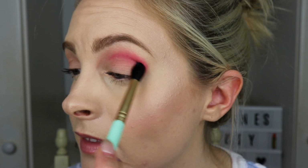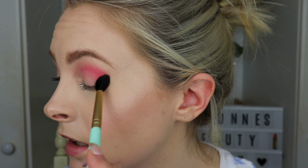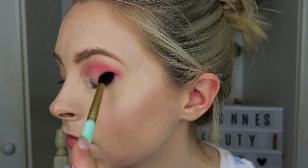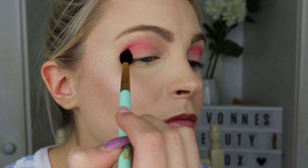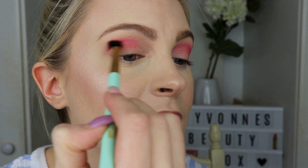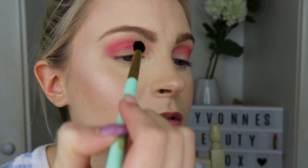Now you can see how bright that pigment is. Just going to connect it there. I'm just tilting my head back so I can see the whole crease of my eye, so I better know where to place the shadow.